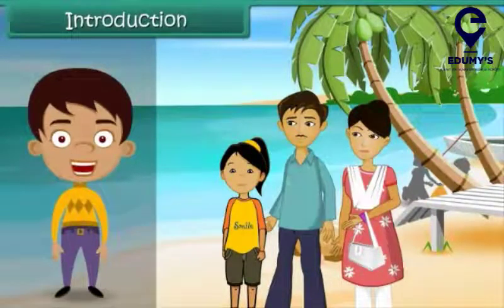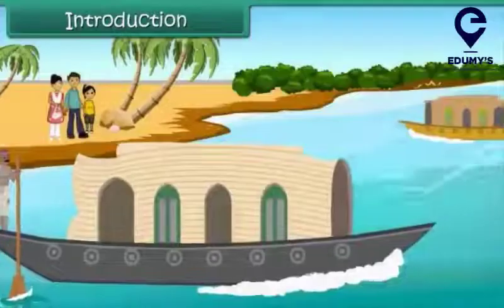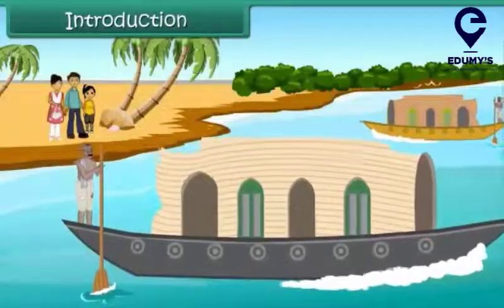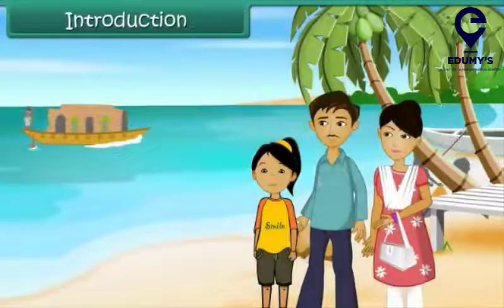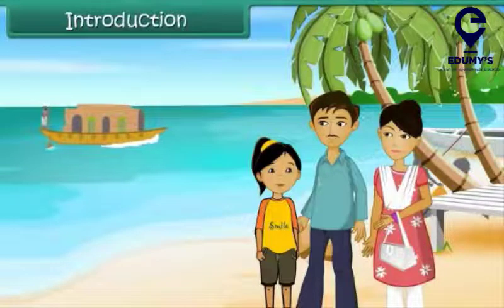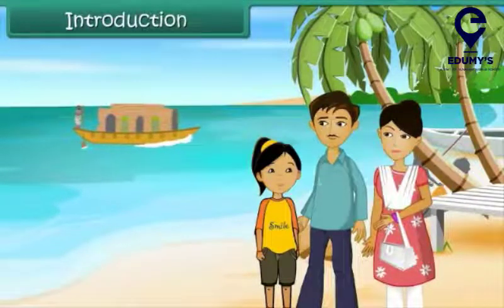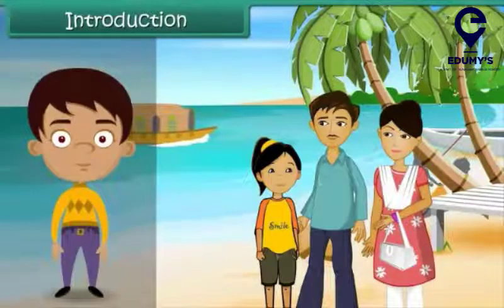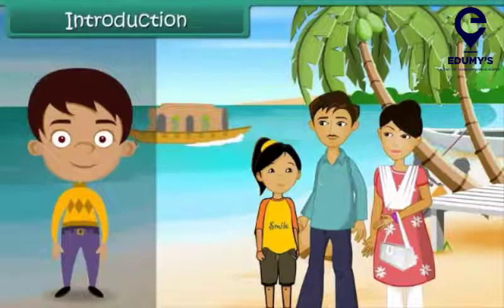Seema is spending her Dussehra holidays at Kerala with her parents. She notices some strange-looking boats on water. These boats have huts built on them. She inquires her father about them. Her father tells her that they are houseboats. Tourists stay in them and enjoy the scenic beauty around.